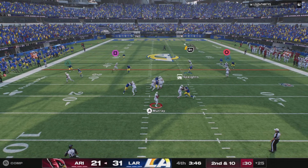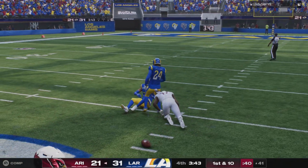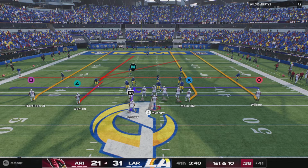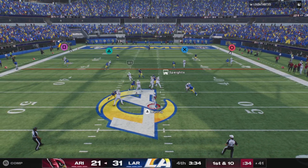On 2nd and 10, it's Murray. Finds a seam down the middle. And they catch up to him, but not until he's got a huge gain and a 1st down. So the big play gets him inside the opposing 45, Brock, with a new set of downs to boot.